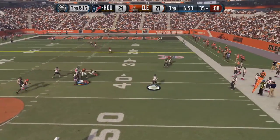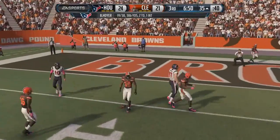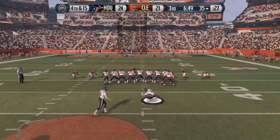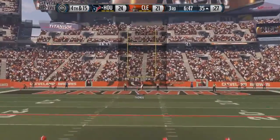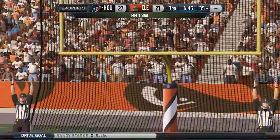He rolls out to the right side, and he's still going, tries to find someone open, throws downfield, and it's almost intercepted. He threw that right to a defender. He really needs to learn to catch that. That will bring on the field goal unit. The kick is away, and it is good. So Houston takes a 27-21 lead over the Browns.